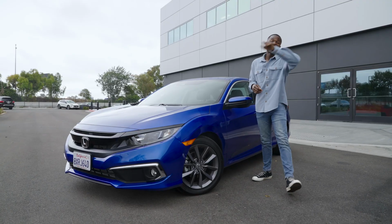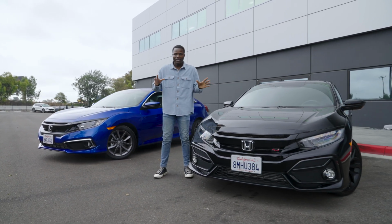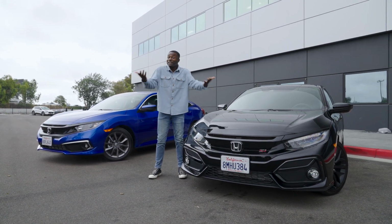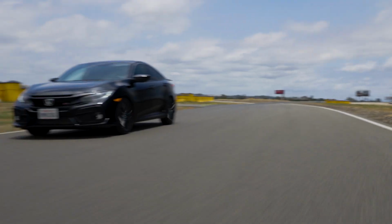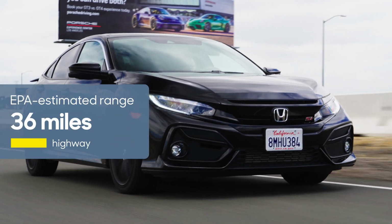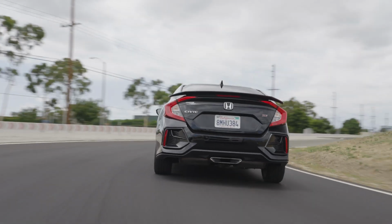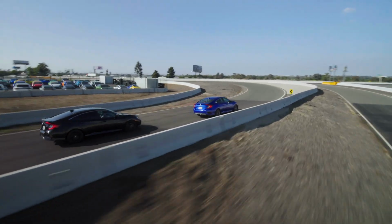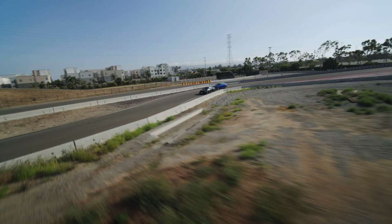Now the Si has everything that we like about the Civic EX, but with more. Am I repeating myself? Look, we just think that it's a tremendous value for the level of performance it puts out. The Si's fuel economy is still pretty good, with an EPA estimated 36 miles per gallon on the highway and 30 miles per gallon combined. This thing is fun, okay? Yes, it's noisy, and yes, it's stiffer, especially in sport mode, but so what? That's the point.